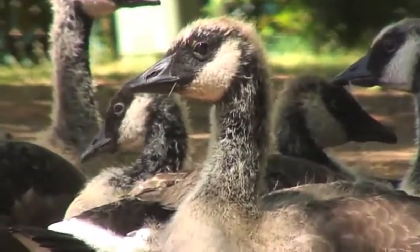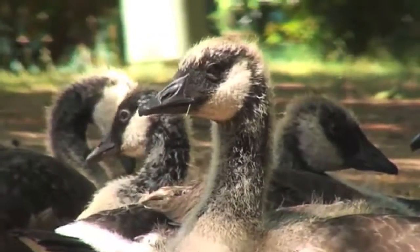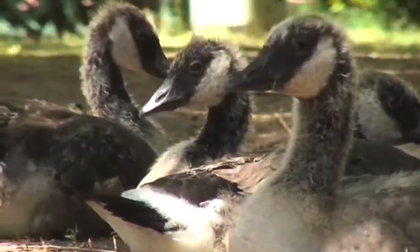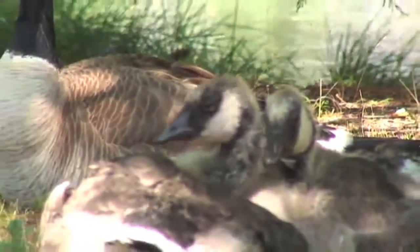Geese are raised on the farm mostly for their eggs. You can tell by the fuzzy nature of their feathers that these are young geese, older than goslings, but not yet adult. In the background, you can hear the sound that geese normally make.